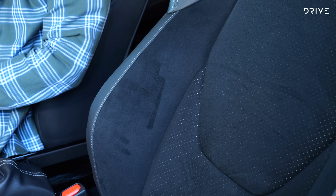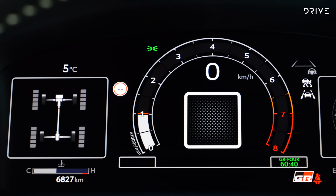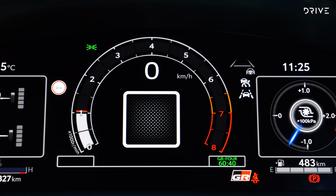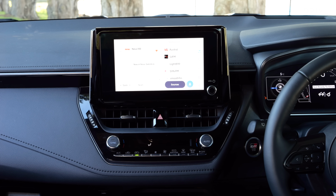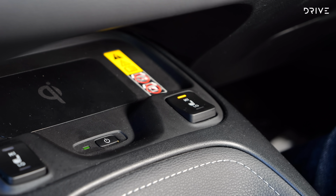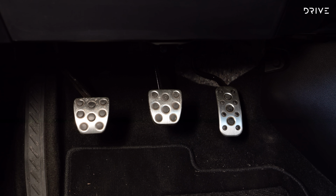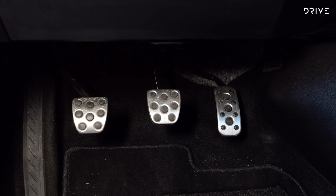Other bits to get excited about in this car are the 12.3-inch digital instrument cluster, which is infinitely adjustable, and that's exactly what you want in a dedicated performance car. You've also got an 8-inch display handling the infotainment, a wireless phone charger, heated seats, and then down by my feet, you've also got a set of aluminium pedals, which have rubberized grips, which makes it perfect for downshifting.